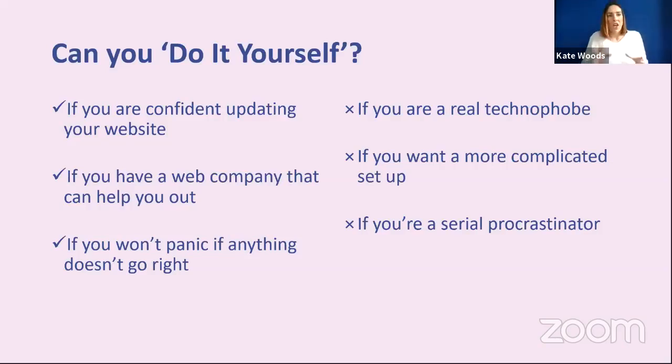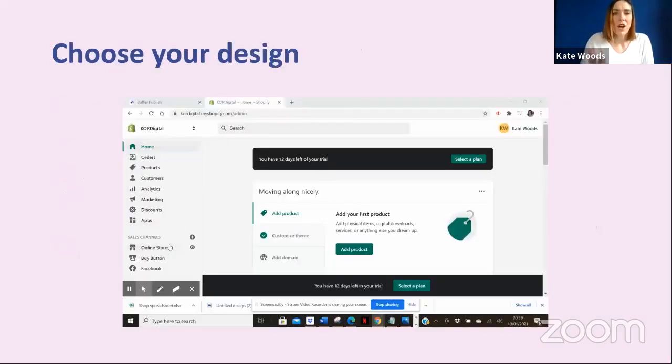Okay, so now I've told you everything about should you do it, and the things that you should prepare in advance. The next few slides are just me showing you some stages of Shopify so you can get a feel for what it actually looks like. Could I do it myself? So let's move on.